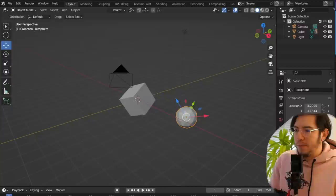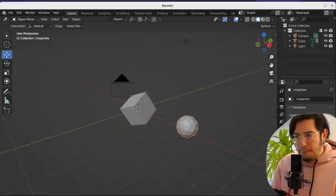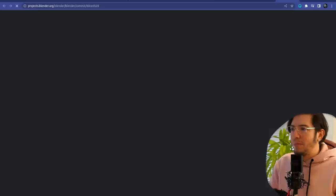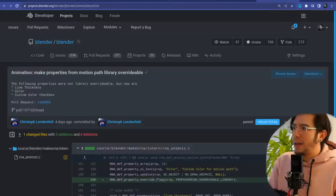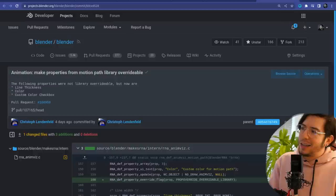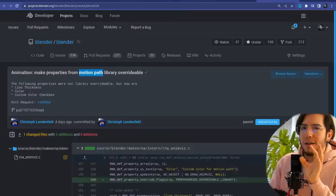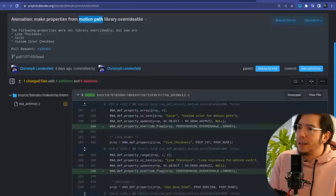Let's continue though. The other change, which is not really related to animation, but it's done by people in the animation team, so I guess that's why they added it, has to do with library overrides. Well, these library overrides are related to motion paths, so you could argue that it's for animation. Library overrides is the system that was overhauled in Blender 3.0, and since then, many pieces around Blender have been made overrideable. And actually, if you look at the code, it's just one line to add what could be overridden or not if the system underneath supports it.